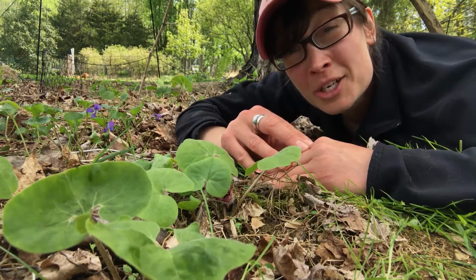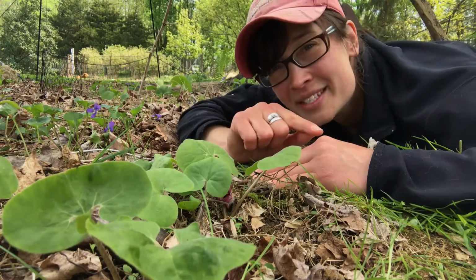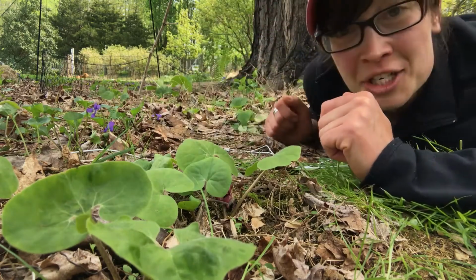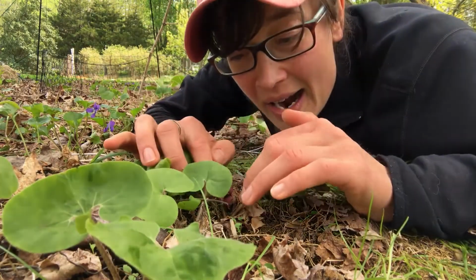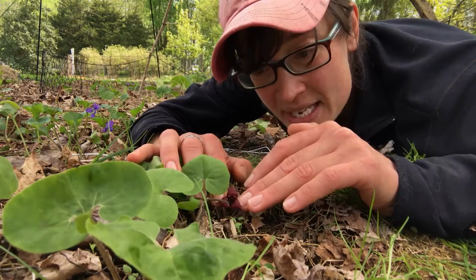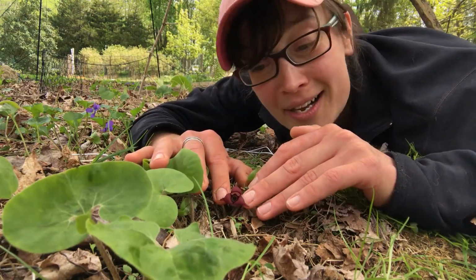Wild ginger blooms are actually somewhat hidden from view. Can you find it before I point it out for you? Wild ginger blooms actually sit on the forest floor underneath those heart-shaped leaves. And these little triangular blooms are maroon in color.